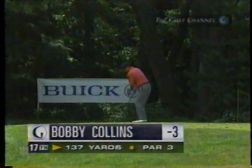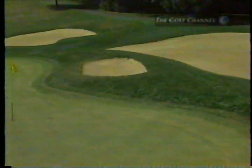After a birdie at 16, Bobby Collins at the par 3 17th. Oh, another good bounce out of that rough there. Also a moment ago, Brad Fable at the 18th. Oh, having to work it around those trees out of the rough. It kind of jumped on him. That'll be a difficult up and down.